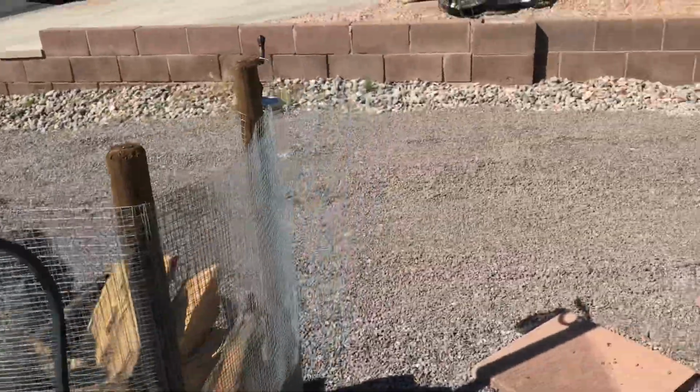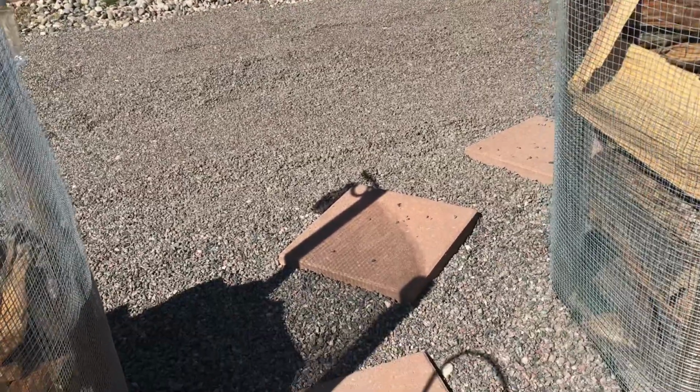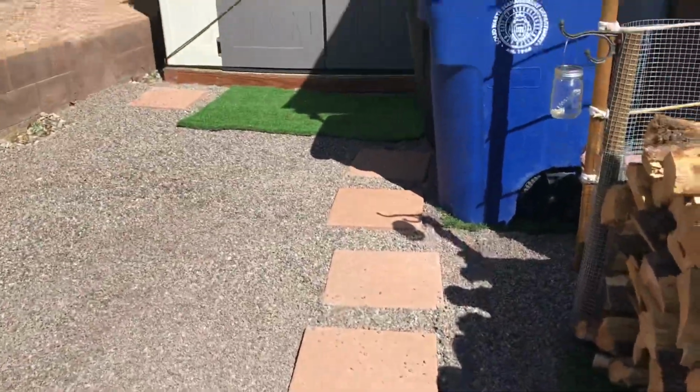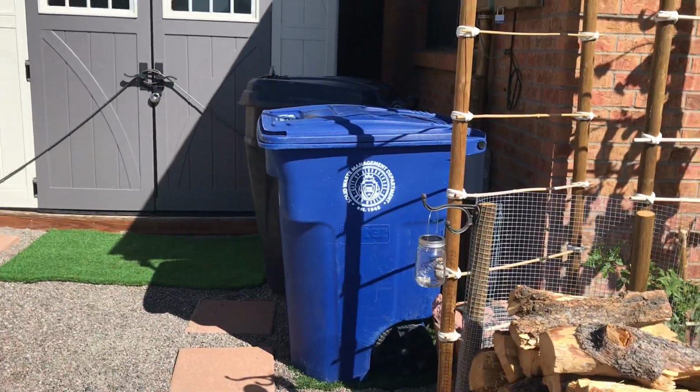Let's take a look at the gravel that I put in. I've got a nice walking pathway through here, which I really appreciate, going to the trash cans. And I'm still trying to kind of hide the trash cans.